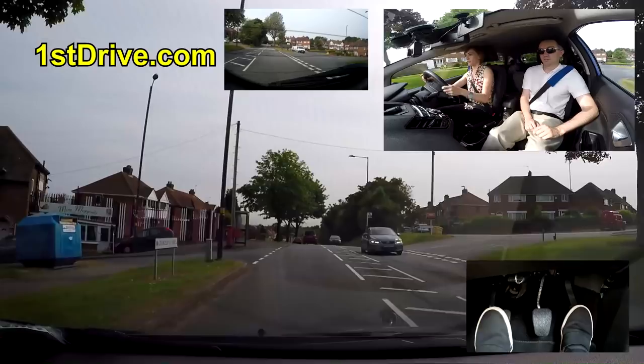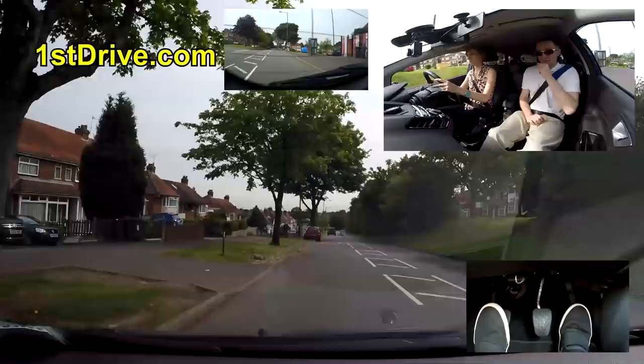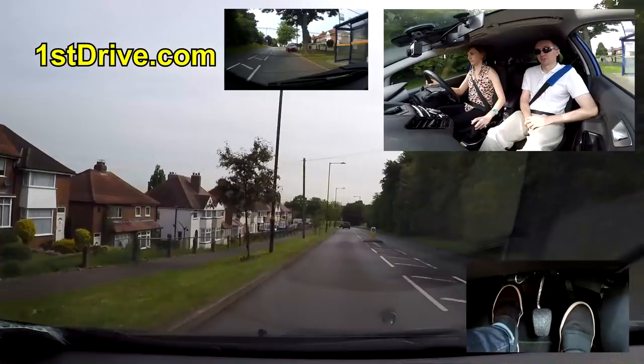Do you notice how that jitters on the clutch? That's why. Because even if you do the clutch really well, you'll still get that jitter. In this particular car, that's how it works.